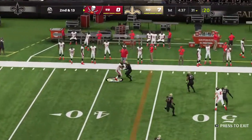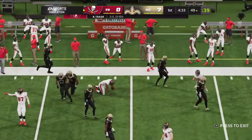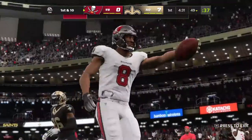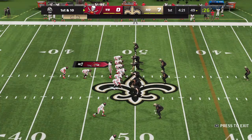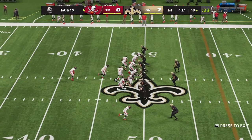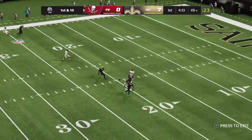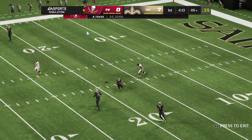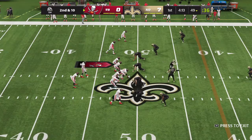Trask looking left side, and he's got a man. That's McCoy. And they bring him to the ground just shy of midfield. And this was a nice example of an offensive coordinator scheming his guy open. Just a little underneath route, just trying to free up some space. And it worked awfully well. Got him not just space, but plenty of room to run after the catch to pick up really nice yardage.